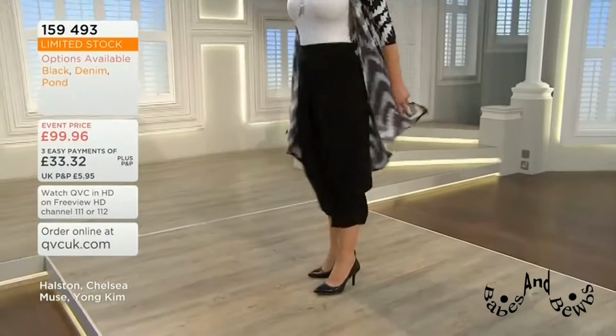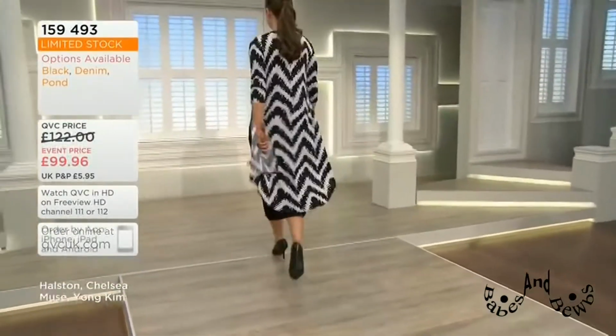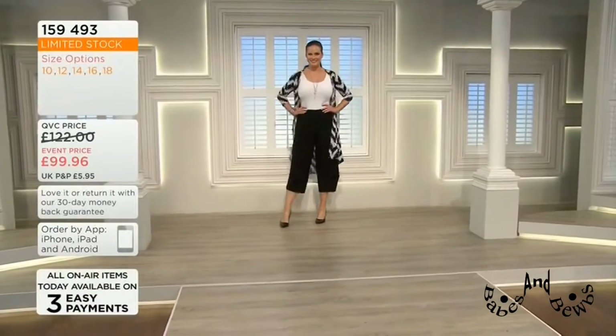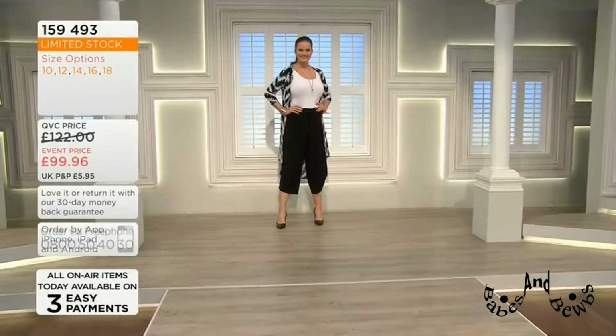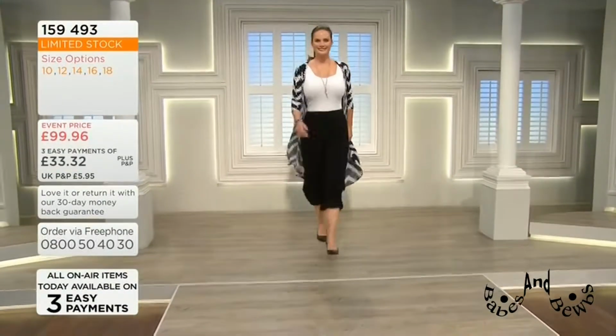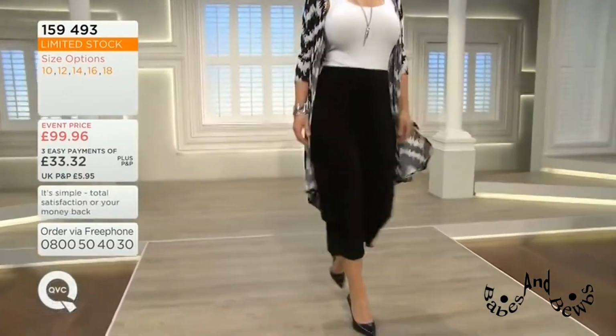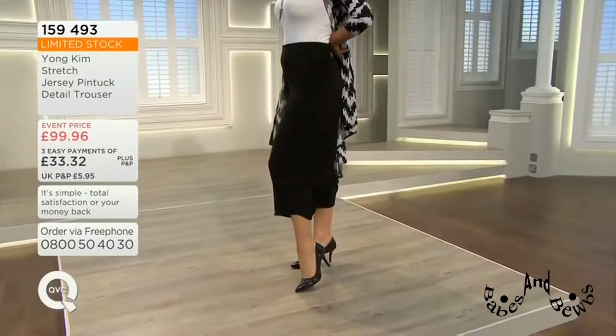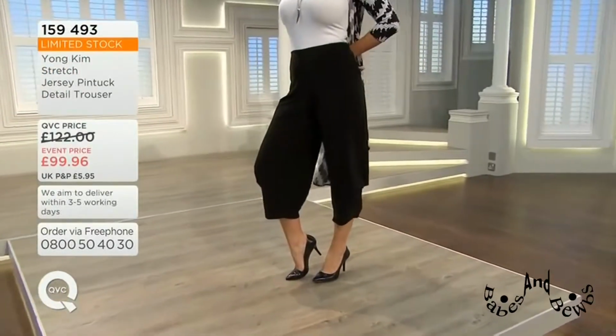Now, these are $99.96. They're an event price, so take advantage of that. They'd normally be $122. They are limited stock. All three colours in all 5 sizes are limited. If you want to try them, even though it's a special event, you've got your 30-day money-back guarantee, so you can try them for £33.32.